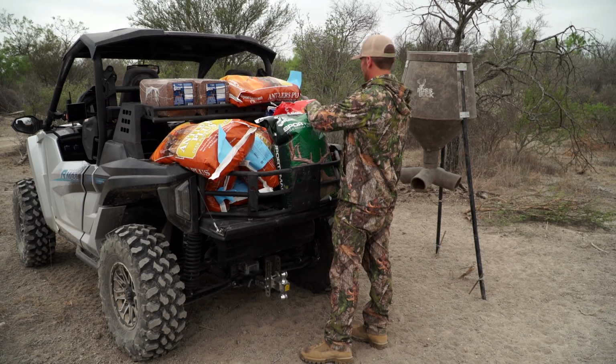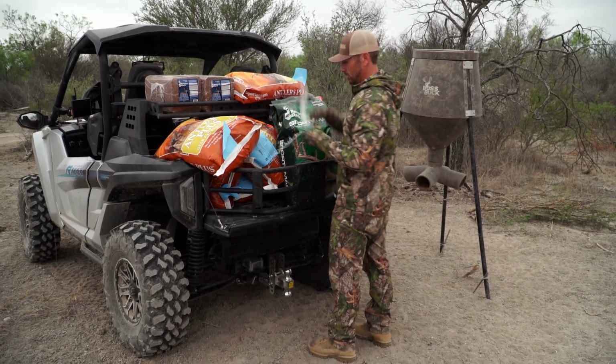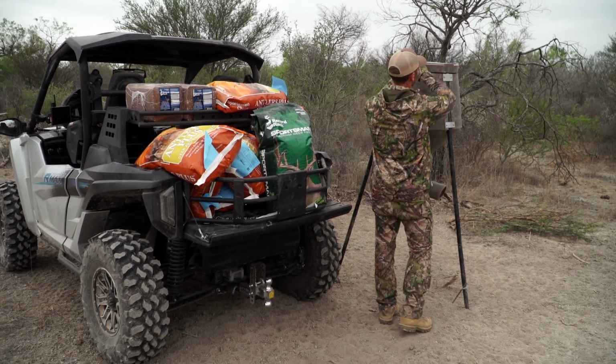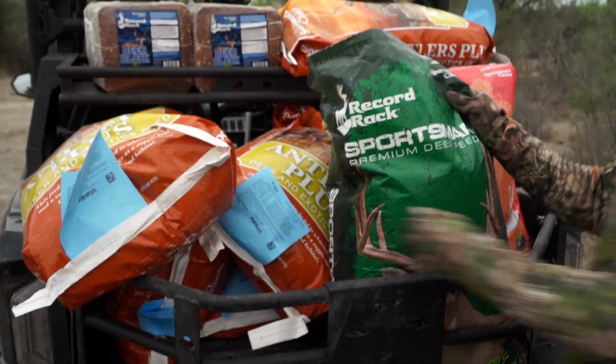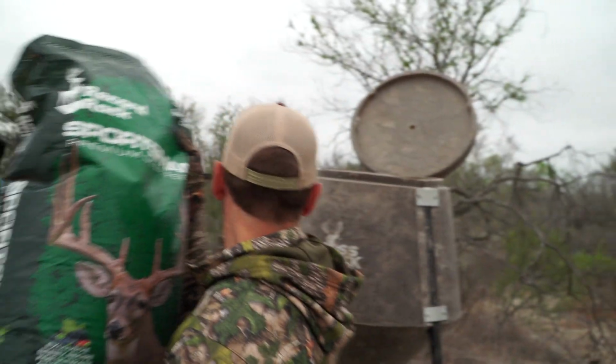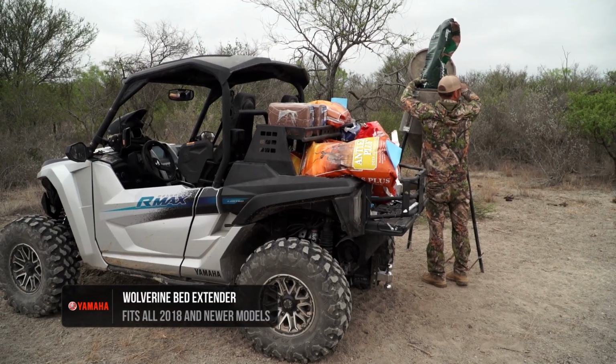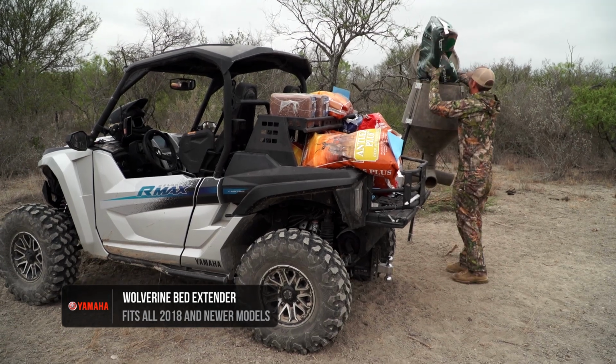So when you're out here in the field, there's nothing better than having an increase in cargo space. With our Yamaha genuine accessories, we have the bed rack that goes in the RMAX 2100, as well as the bed extenders that go on both the RMAX 2100 and the RMAX 4100. It just increases your overall cargo capacity and that versatility to what all you can carry, and keeps your stuff out of the elements.